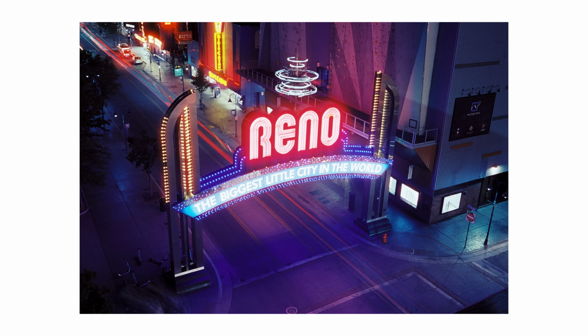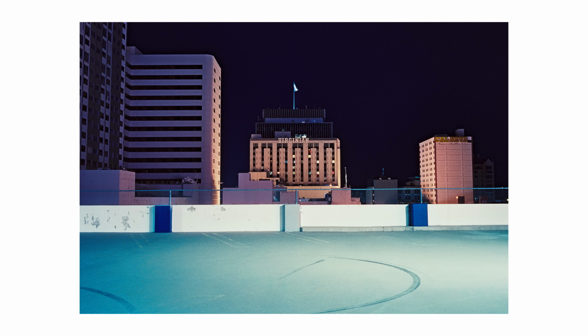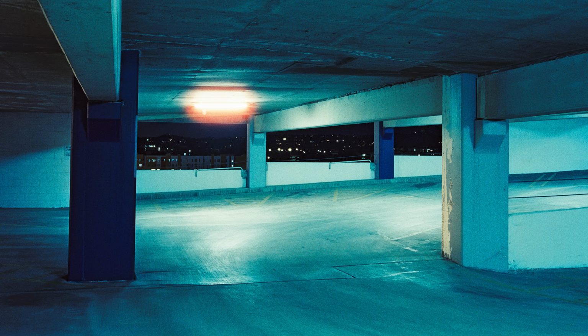I'm always on the fence about whether or not I like the halations, but I think in this instance they do add a little bit of a pop of color, and it pairs well with that blue tungsten balance. The images definitely have a very intense look from the film stock, and when I see photos like this, I always immediately think of Cinestill 800T.